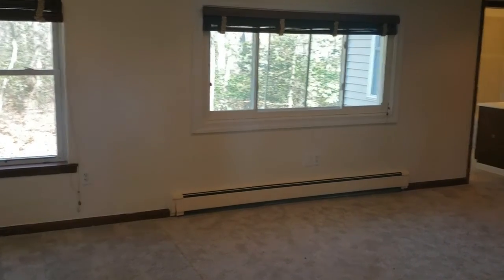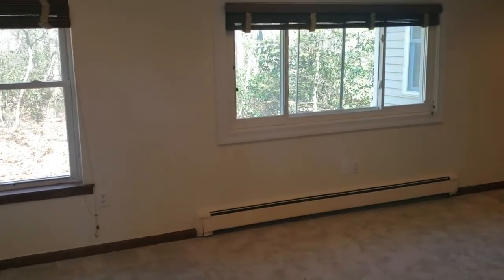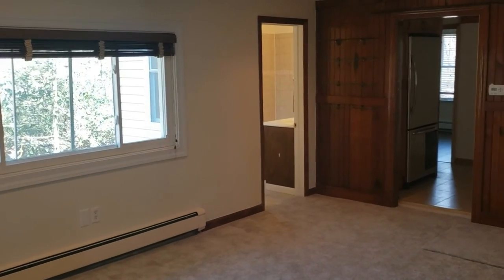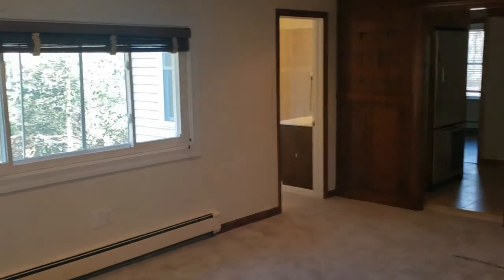Here we enter into the family living area, where you can access either the right side or the left side of the home. There's bedrooms on both sides.